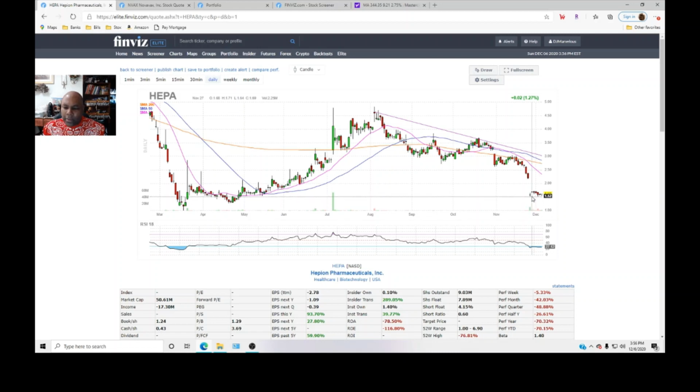Now the support area is right around $1.52. Now what caught my eye is the fact that it gapped down right here in the end of November, traded up a little bit, and it came down, but it seems to be holding that support area of right around $1.52 per share. So I would suggest to anyone that's considering trading this to set a stop loss just under the price of $1.50. That way, in case this thing turns and goes lower, if you lose money at all, you can minimize the amount of money that you lose.